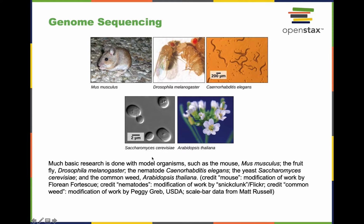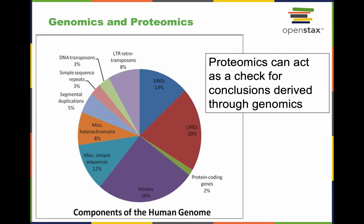But as sequencing becomes more and more efficient, we can much more rapidly get an entire genome of an organism and study it. Now, an interesting finding from looking at the human genome, when we did the Human Genome Project, was that among the billions of base pairs that a human cell has, only a small fraction of it is used to make protein.